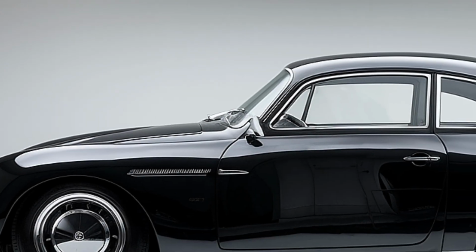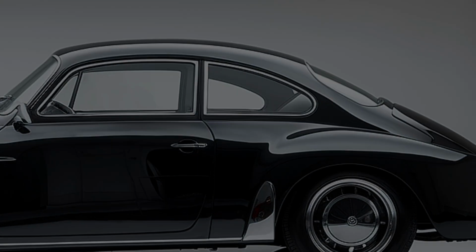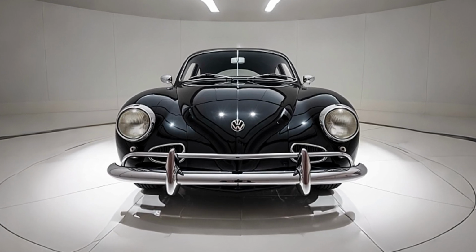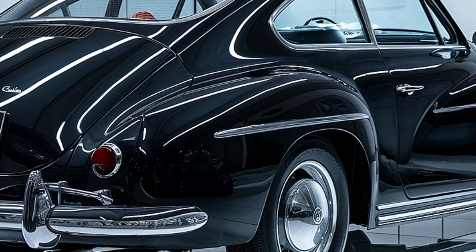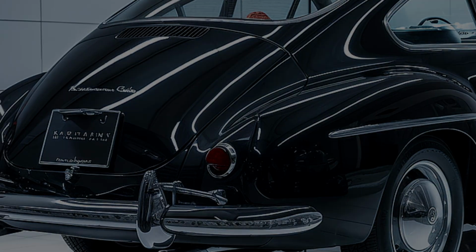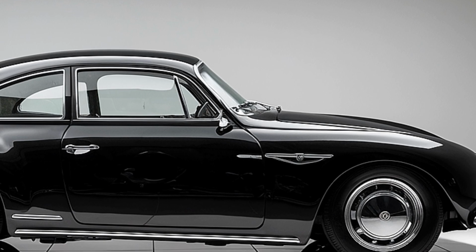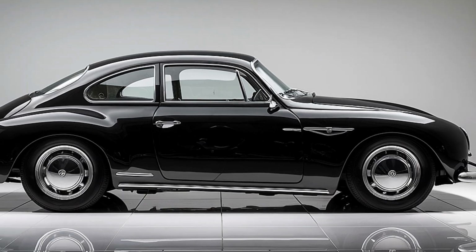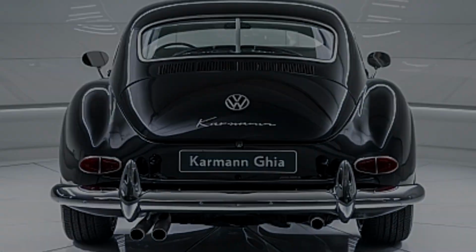Technology and safety are also front and center. You get advanced driver assistance features like adaptive cruise control, lane keeping assist, blind spot monitoring, and automated parking. There's also a 360-degree camera system and a smart AI voice assistant that can control almost every aspect of the car through natural speech. Over-the-air updates ensure your car's software remains up to date without any trips to the dealership.